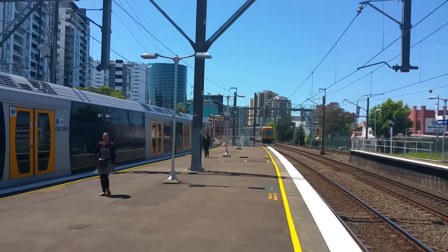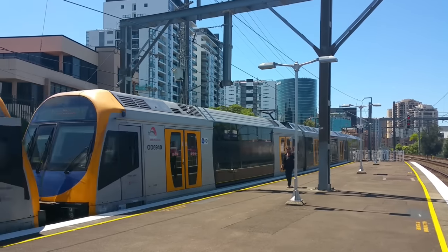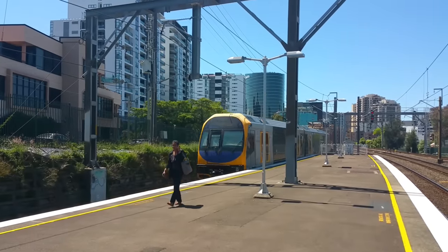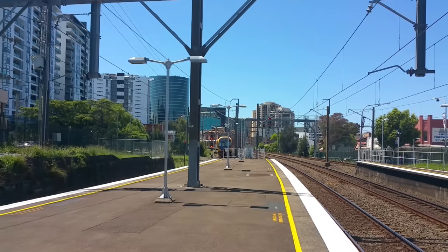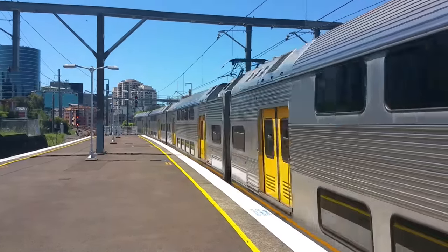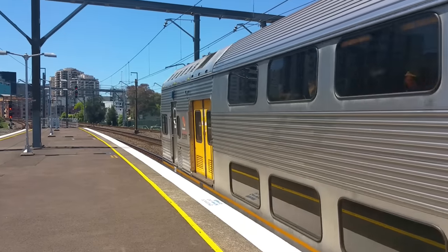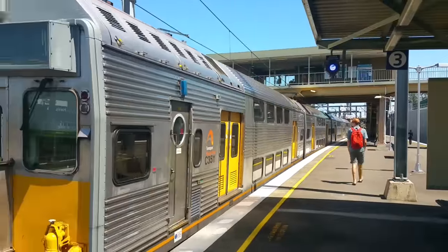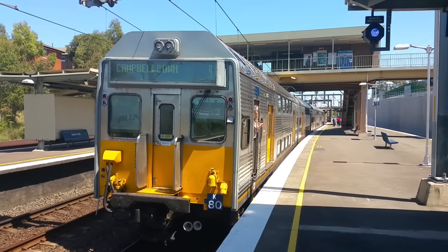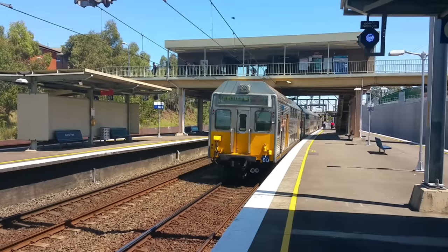And the Oscar now departing, trailing half H24. And K80 arriving on platform number 3, Campbelltown service. K80 now departing platform number 3, Campbelltown service. Next station will be Marylands.